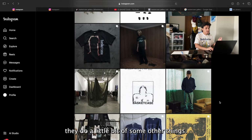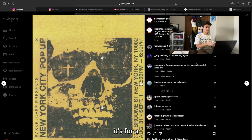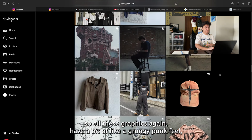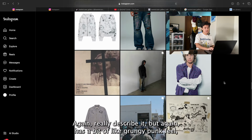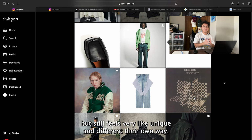They do a little bit of some other things. Most collections will also feature, this is for a pop-up, but most collections will feature some sort of graphic. All these graphics have a bit of a grungy punk feel, which is in general how I would describe the brand. A little bit hard to really describe it, but it has that grungy punk feel, and still feels very unique and different in its own way.